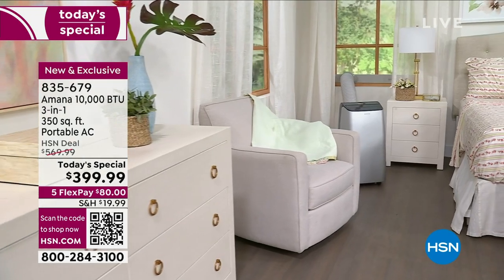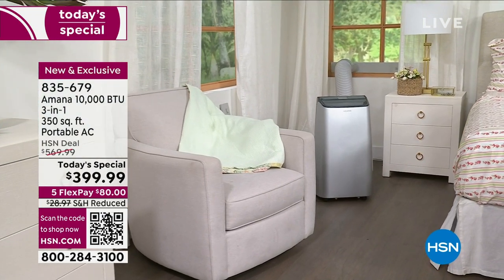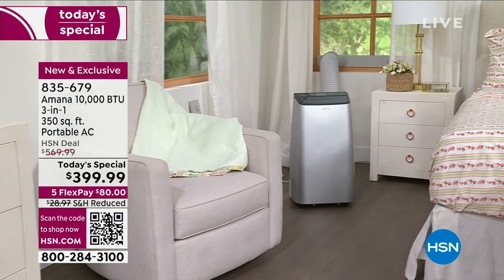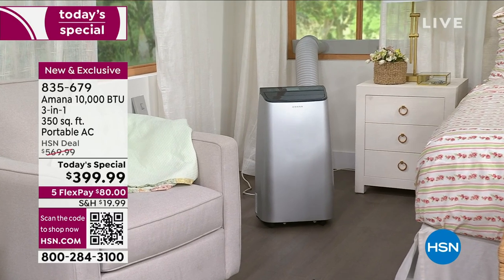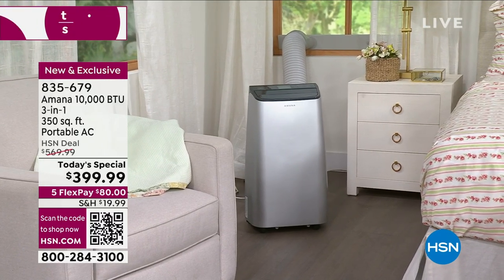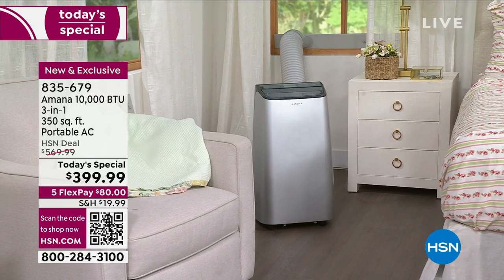This is amazing. I love that it has a remote control. I love how easy it is to install. I'll let you go through all the details, but this is a steal. And did you know this is the first time Amana has presented live? They've just been on .com. So they said, hey, we're going to go for it and do a Today's Special and give you this tremendous offer.